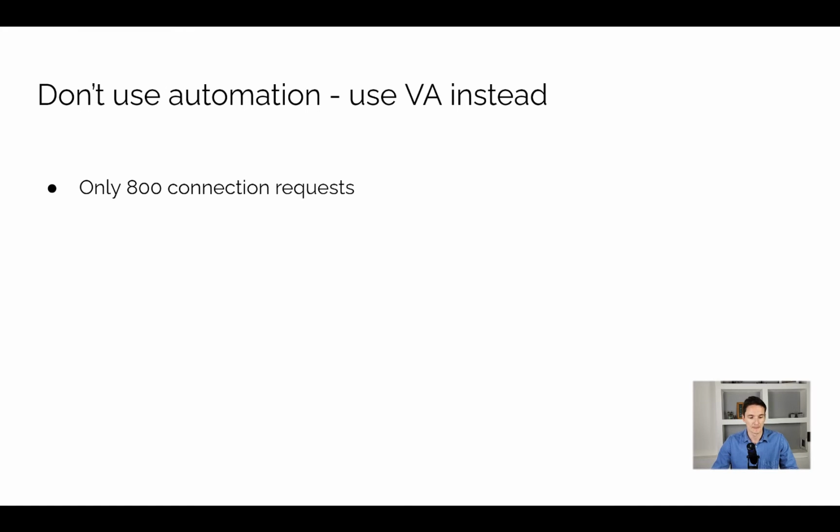Up until very recently, in June 2023, so not too long ago, there was a loophole which allowed all of the automation tools to send out up to 2,500 connection requests every single month. Then LinkedIn patched that loophole, and now they are only able to send out approximately 800 connection requests every single month, even if you have Sales Navigator. So 800 is not that many, which means you don't have a lot of margin for error.